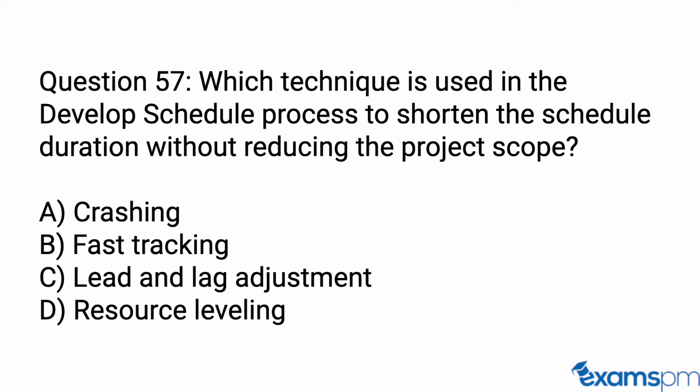Question 57. Which technique is used in the Develop Schedule process to shorten the schedule duration without reducing the project scope? A. Crashing. B. Fast tracking. C. Lead and lag adjustment. D. Resource leveling.